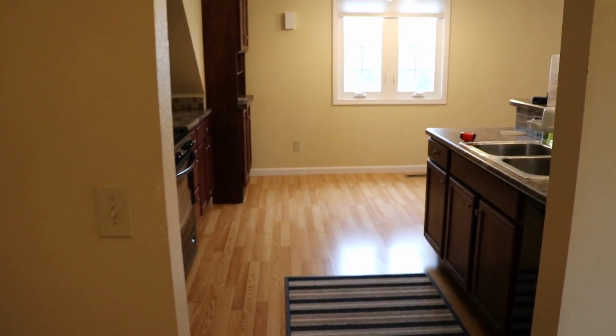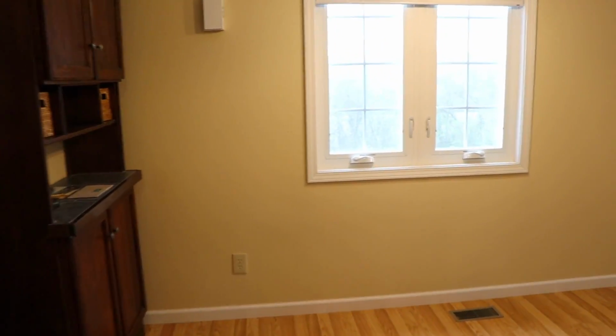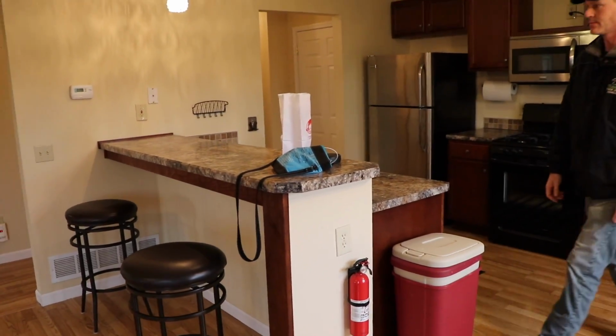Right across is where we walk into the kitchen. I'll come around this way and get a shot of it. Might want to move our lunch.